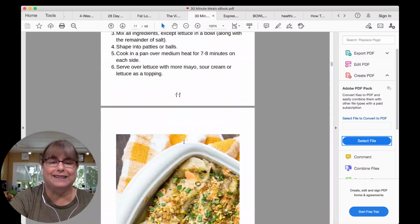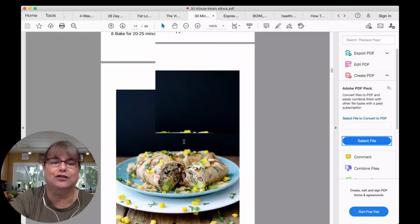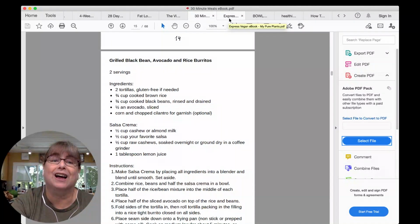But do you guys see? When I just say vegan bundle and throw out this one picture, it doesn't show you the depth. And again, this is a 68-page book. That's a lot of recipes.